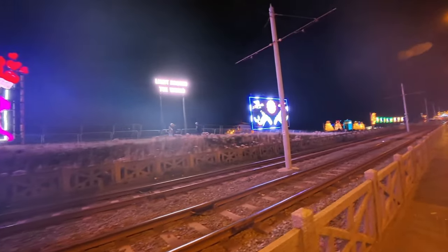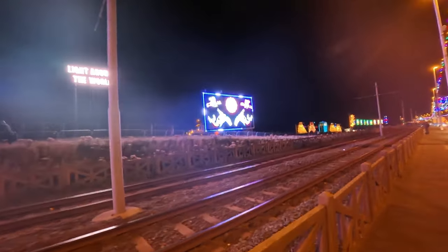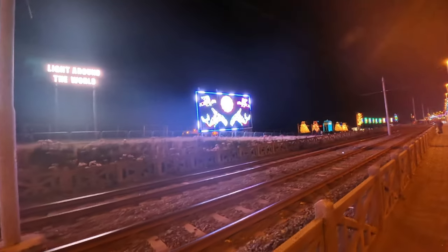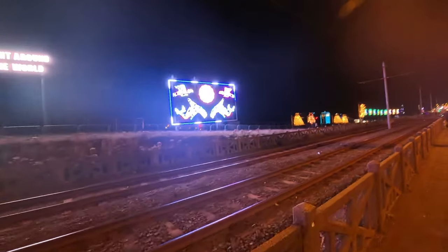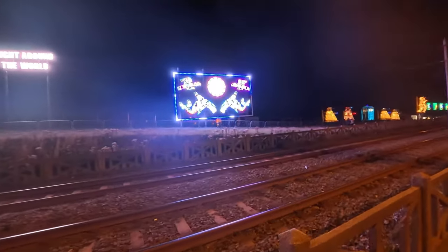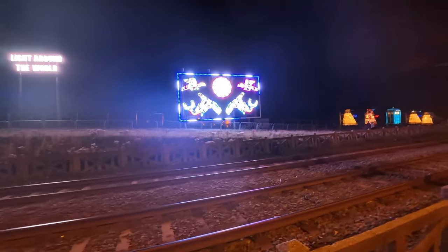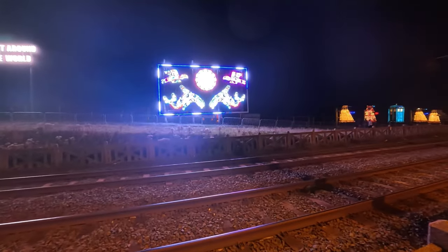I'm sorry if this is a long video, but I don't really want to be chopping a lot out. But it is the Illuminations, and they do go on and on and on. We've got one here, I'm not too sure what it is, that seems to be blinking.